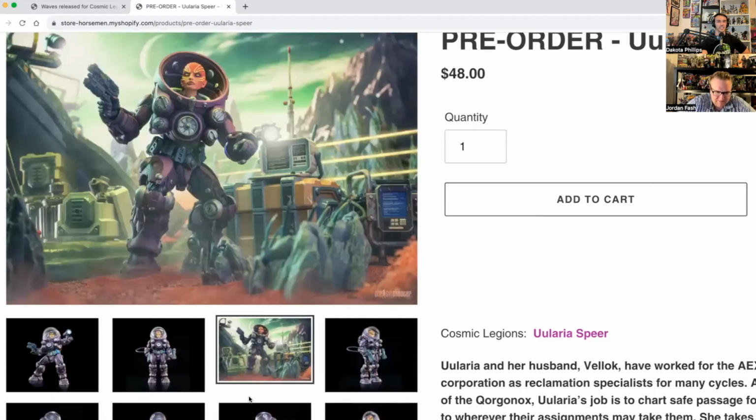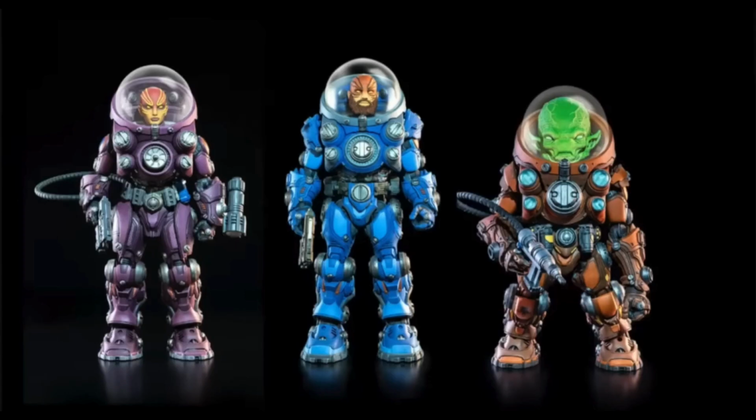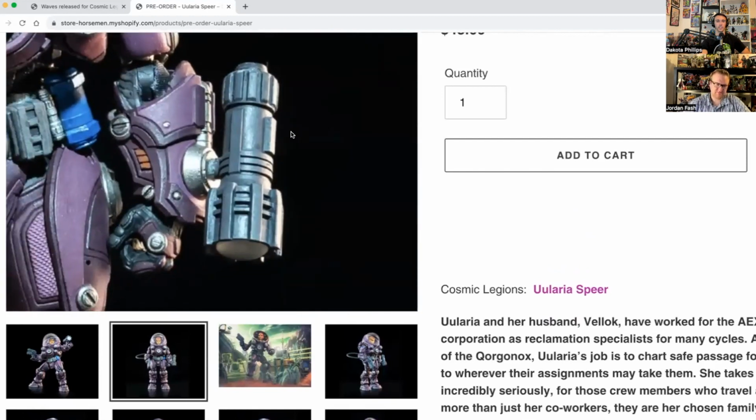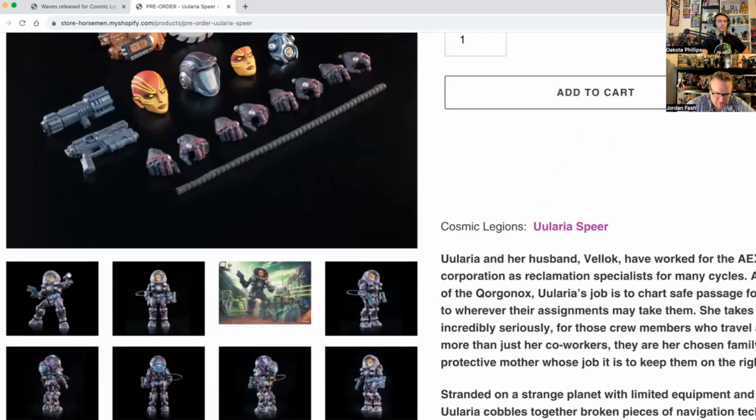All right. So she's bigger than that last one we saw, but not the biggest out of the three. So in this wave, we're going to get 3, but then there are other members of the Ox crew that we'll meet in future waves. She's got the weapon in one hand and then a flashlight that ports onto her. Here's everything she comes with.